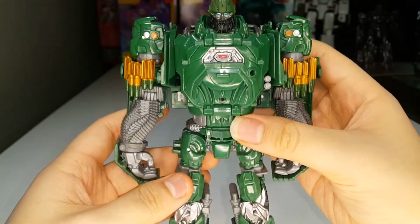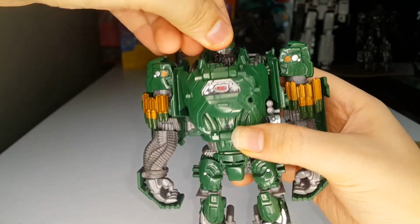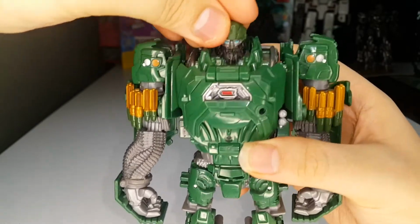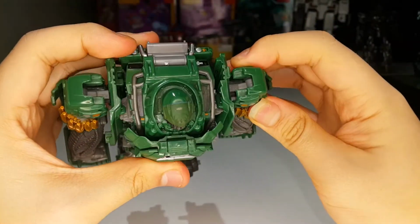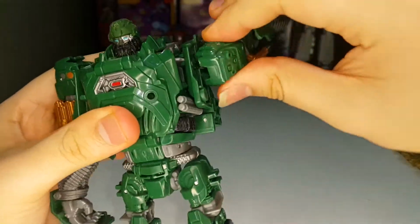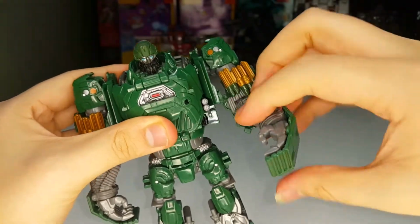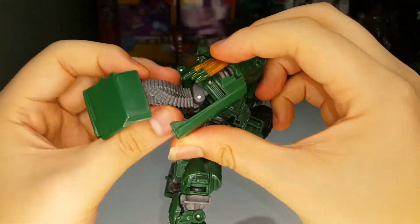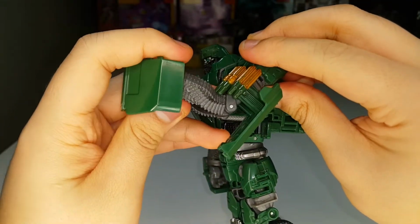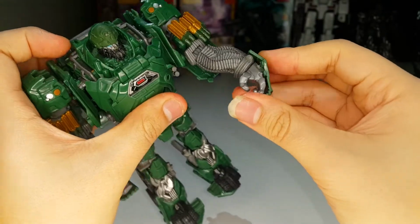So yeah. Now articulation wise, the head is on a swivel joint, so he can look left and right. It can't rotate the full 360 due to the shape of his beard. The arms are on a swivel joint, and can rotate the full 360. He does have a bicep swivel, and he does have an elbow joint. Kind of a double jointed elbow, kinda.